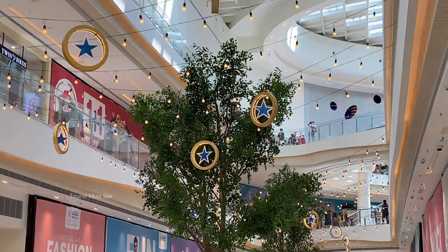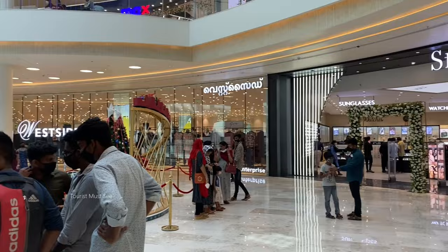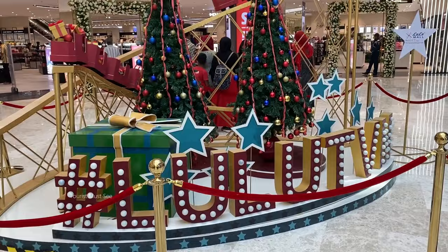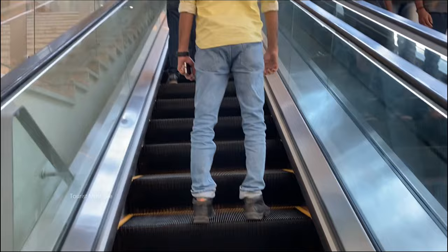The mall walkways are quite spacious and attractive. We have escalators as well as lift facilities to reach all the floors. More than 300 national and international brand stores will attract shopping lovers. This mall is said to be India's largest shopping mall.